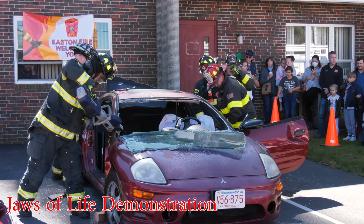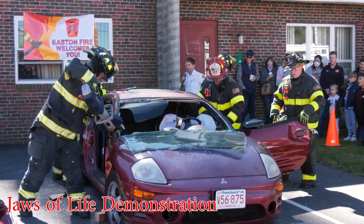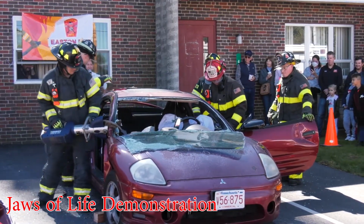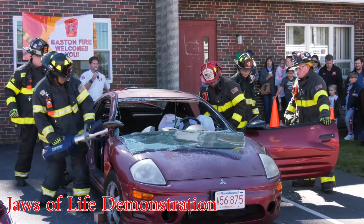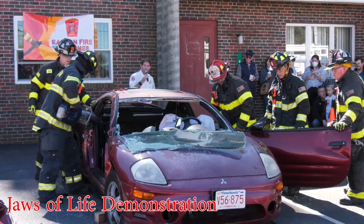They fought with that other side more. This one just popped open. Now they'll take the door right off the hinge. So you can see the back window's gone now. And we're beginning work on taking the roof right off the car.